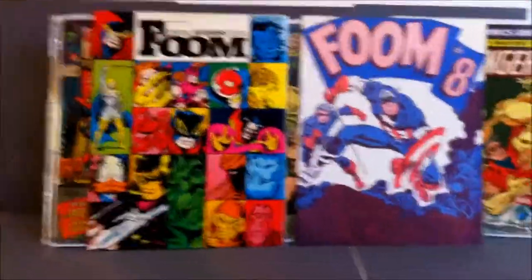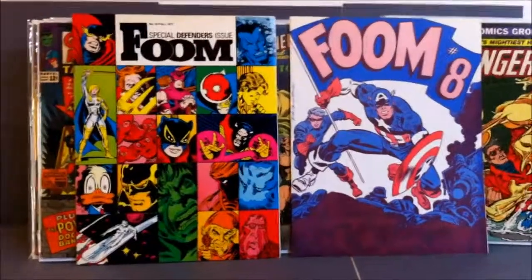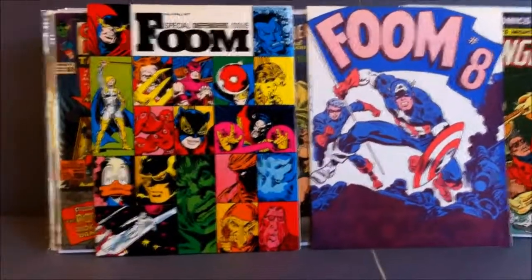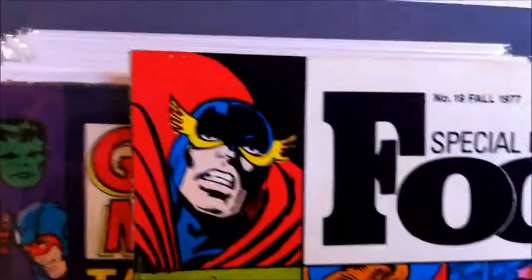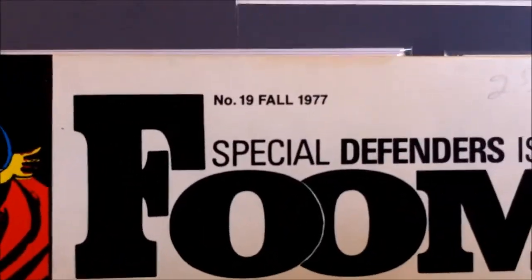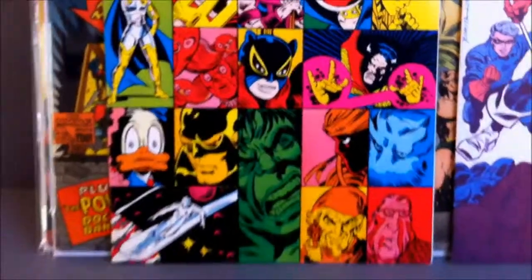All right, something else I wanted to show you guys are these two issues of FOOM, Friends of Ol' Marvel. Now these two were behind the glass at my shop and gave it to me for $10 a piece, and they are not mint, but what the heck. There's a 250 in pencil, and there's a little bit of discoloration, but these are awesome. These are great pieces of history to own, Marvel history. Look at this Perez cover. How awesome is that?